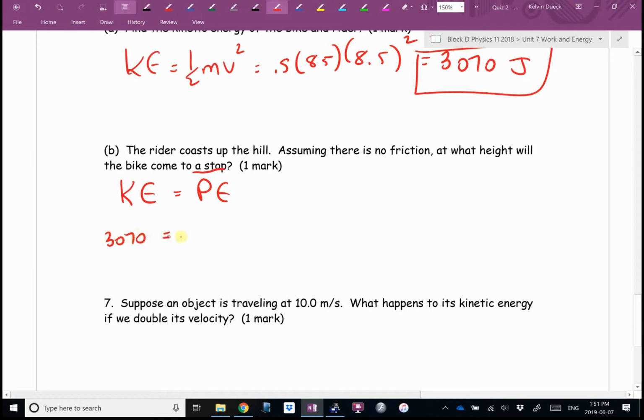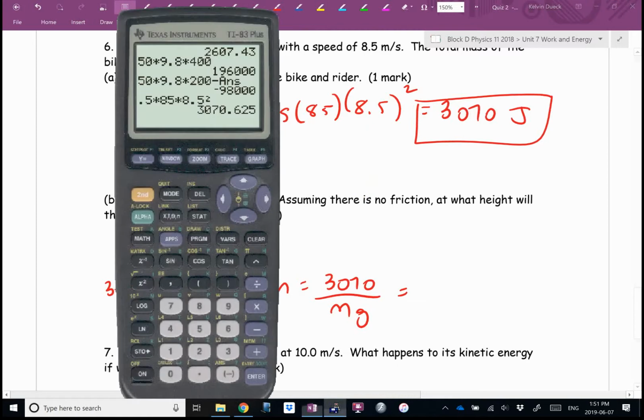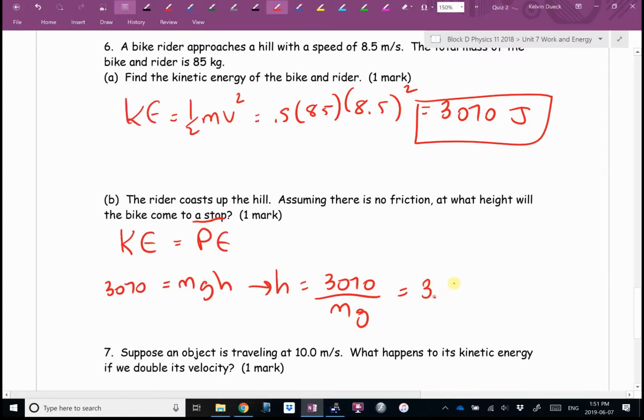I'm going to use my answer button, equals mgh. How would I get the h by itself? Yep. H is going to be 3,070, answer button, divided by mg. What was the mass? 85. So it's going to be this number divided by 85 times 9.8. And I get that we're going to reach a height of 3.69 meters. 3.7 I would take.